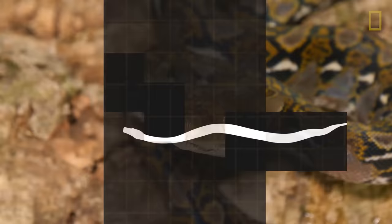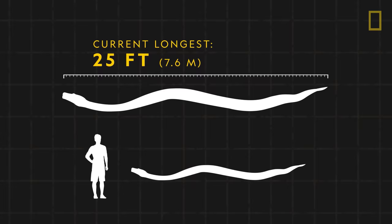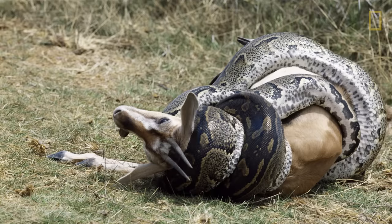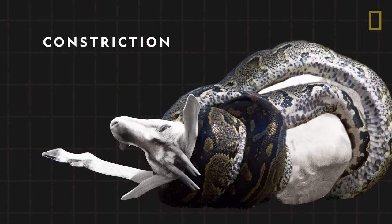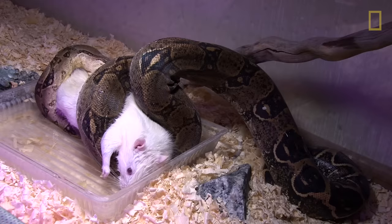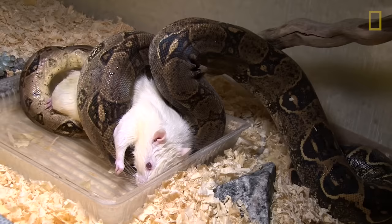However, the current record holder for the longest reticulated python measured at 25 feet. Pythons' long bodies help the reptiles kill by way of constriction. They wrap their bodies around prey, and every time the prey exhales, the python squeezes more tightly. This disrupts the prey's respiration and blood flow, inevitably leading to its death.